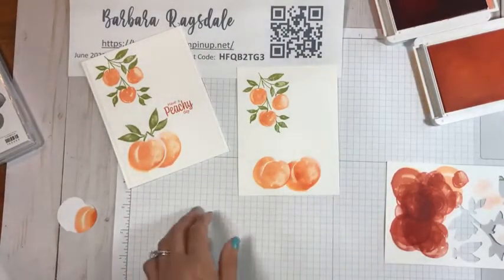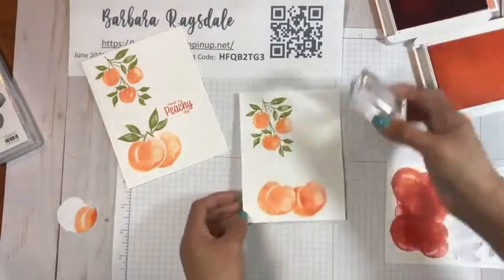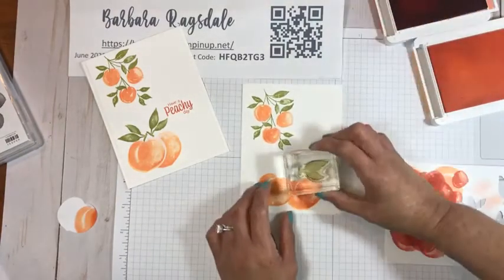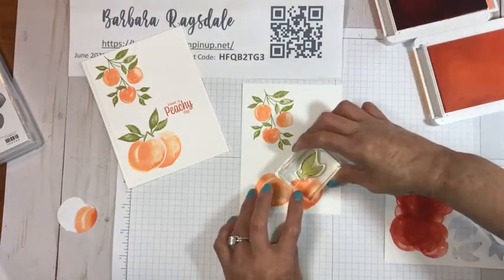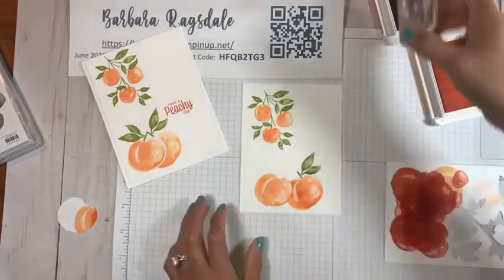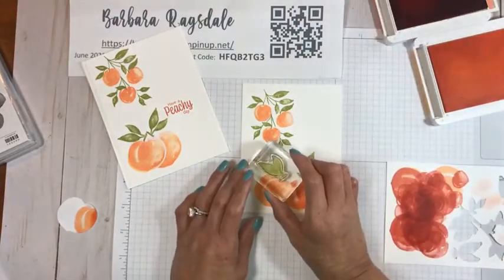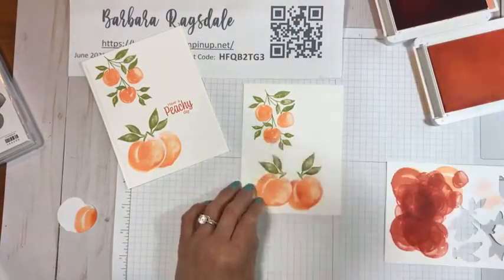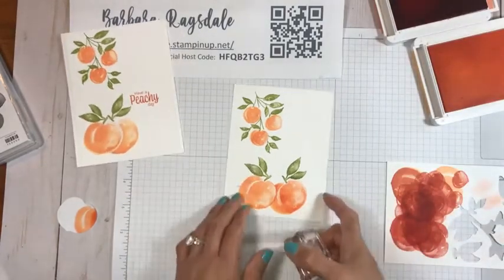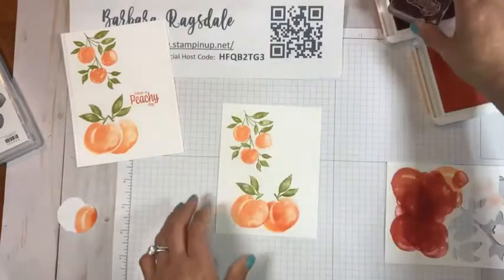And then I have these little two leafy images. Going to ink that up with some Pear Pizzazz and line those up to where it looks like it's coming out of the top of the peach. Ink it back up again and do the other one. There we go. And then we're going to stamp our sentiment off over here to the right. And we're going to stamp the sentiment in Calypso Coral.